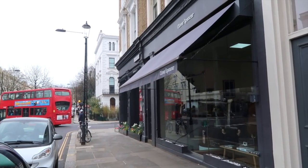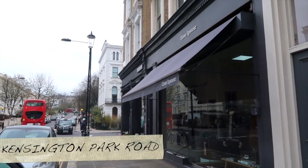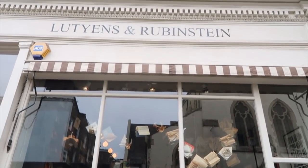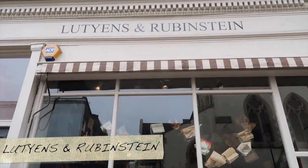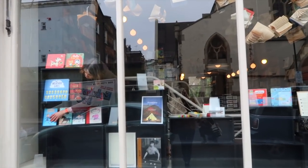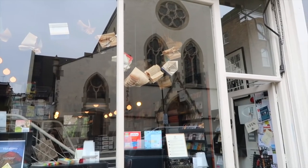So once you've crossed Portobello, you want to come along to Kensington Park Road, and there are some really pretty shops. This one here is a bookshop, Lutyens and Rubinstein. This is my favourite bookshop in London. It's very, very small, but they just have such a great selection and it's so peaceful in there.